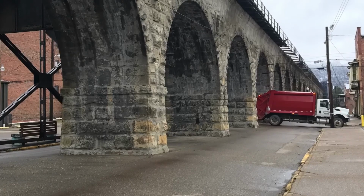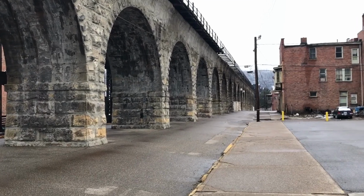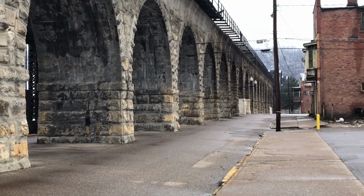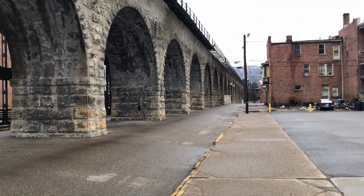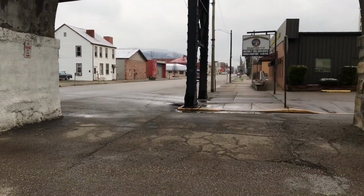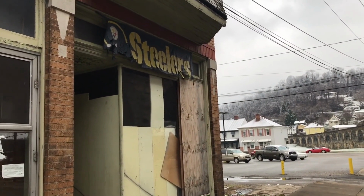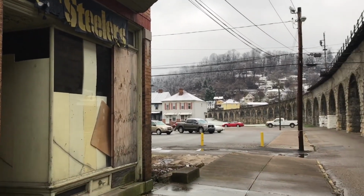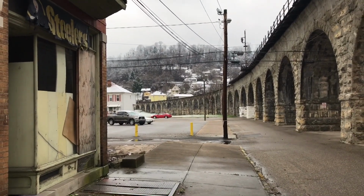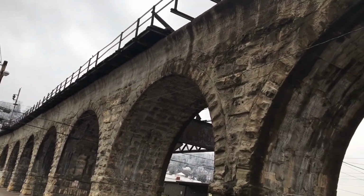So here we have, this is our second place on the list, the Stone Viaduct. Now, it's hard to believe, but this bridge is not really a national landmark because there are 2,500 national landmarks. But it is on the National Register of Historic Places, and there are 90,000. What qualifies to be a national landmark? Well, you could be a building, a district, an object, a site or a structure.